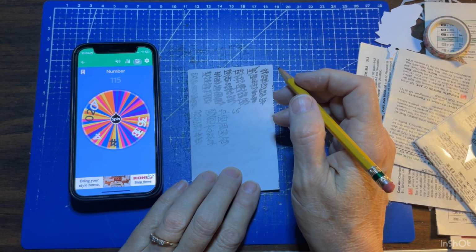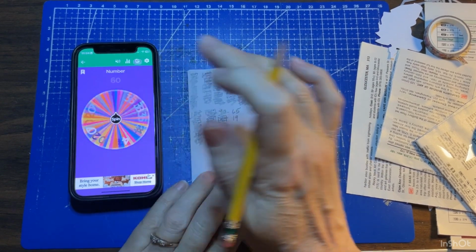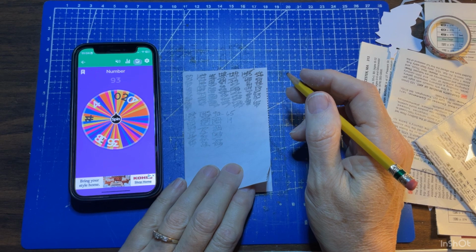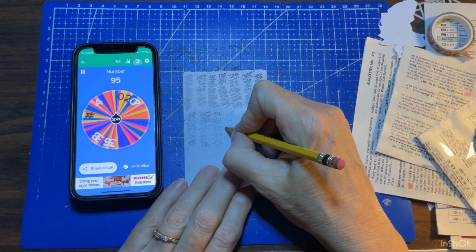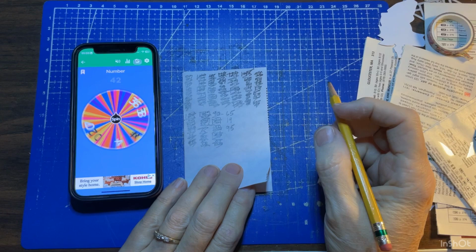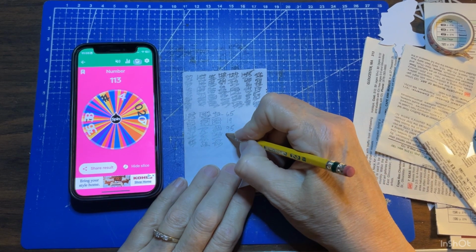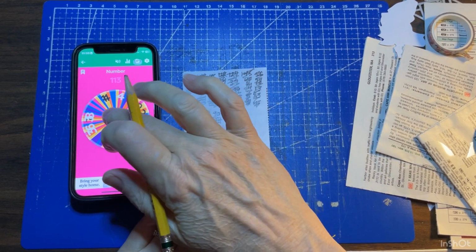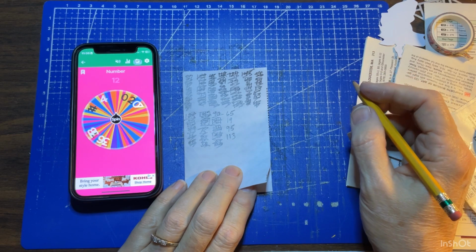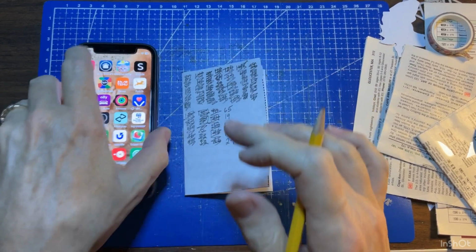Number 19. Number 95. Number 113 and number 29. Let me go find these and we'll do our page.